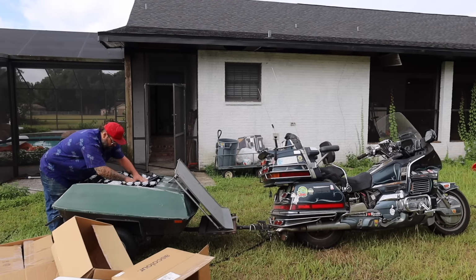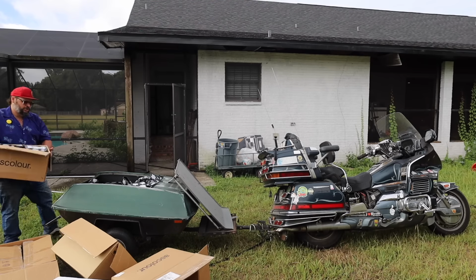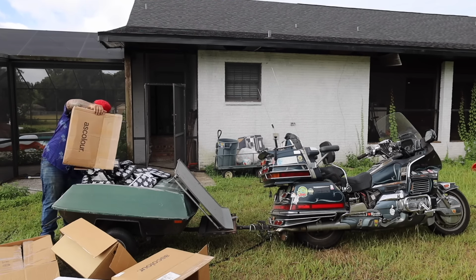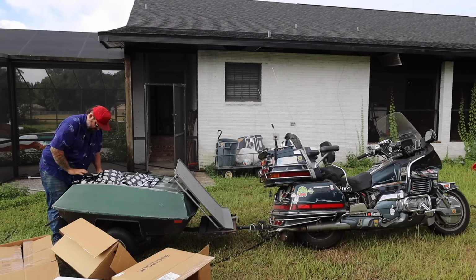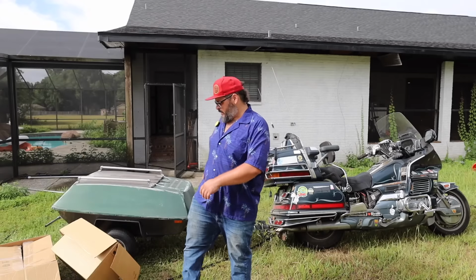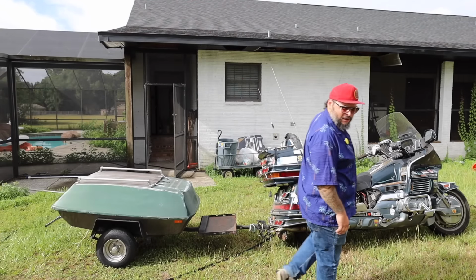Dang, almost too much for the war wagon. Can we fit all the boxes in? Is there room for just one more? Kind of. Hey, look at that. Like it was made for it. That ain't going nowhere. Probably.